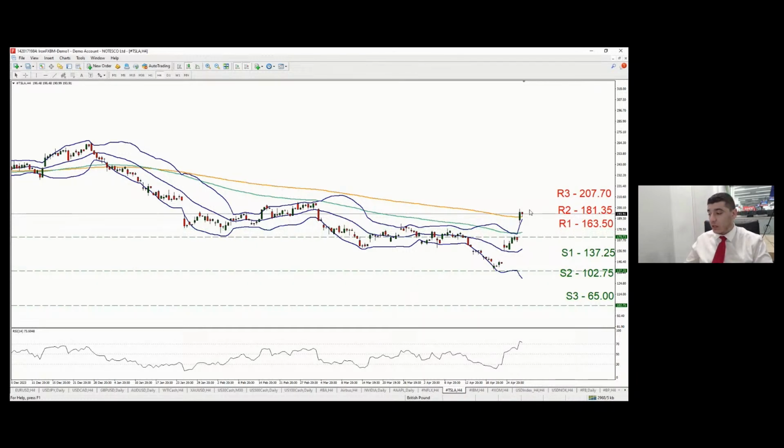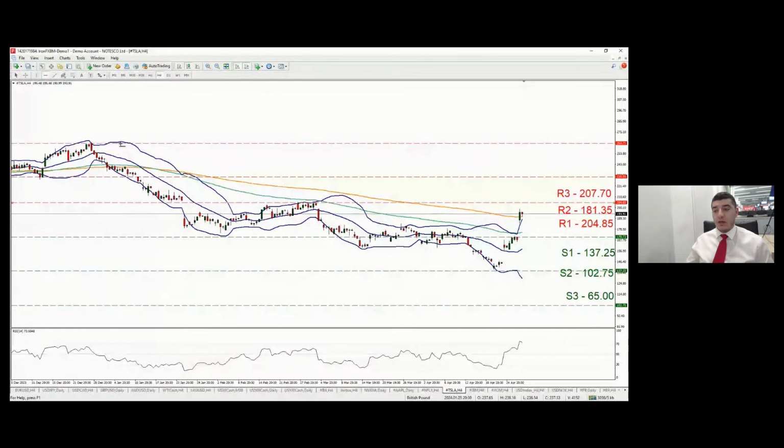S1 at this continuation gap, 170.73. I place R1 at 204.85. Then this old low, you can see here, 230.55. And then this old high, 263.70. So you have R1, R2, R3.